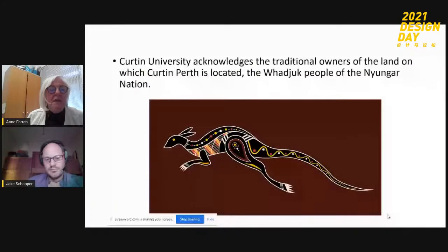We first begin, because we live on Indigenous and traditional land, we have a practice of acknowledging the traditional owners. So I'll read this for you: Curtin University acknowledges the traditional owners of the land on which Curtin Perth is located. The Wadjuk people of the Noongar Nation are the traditional owners, and we honour and respect their ownership of land. Thank you.